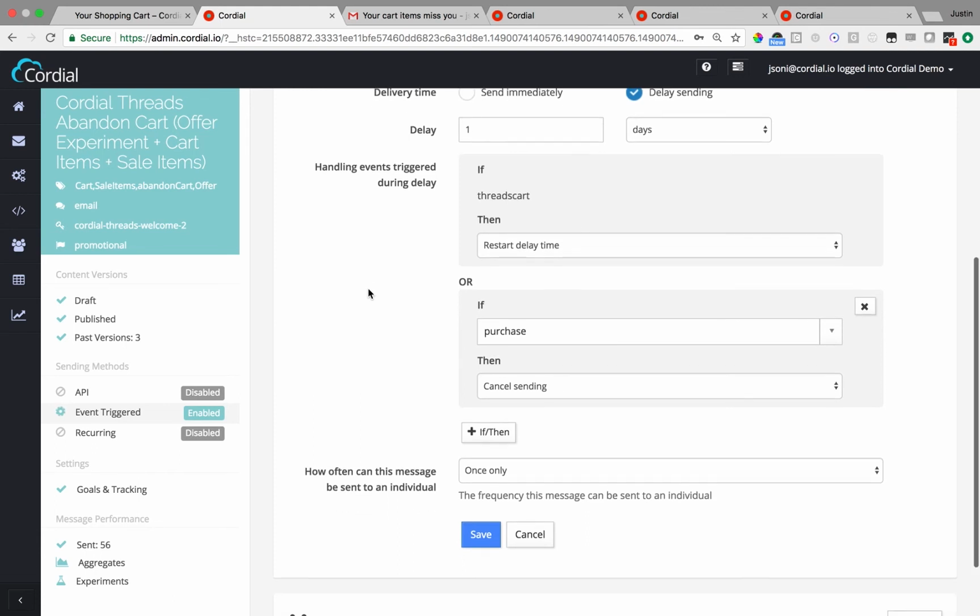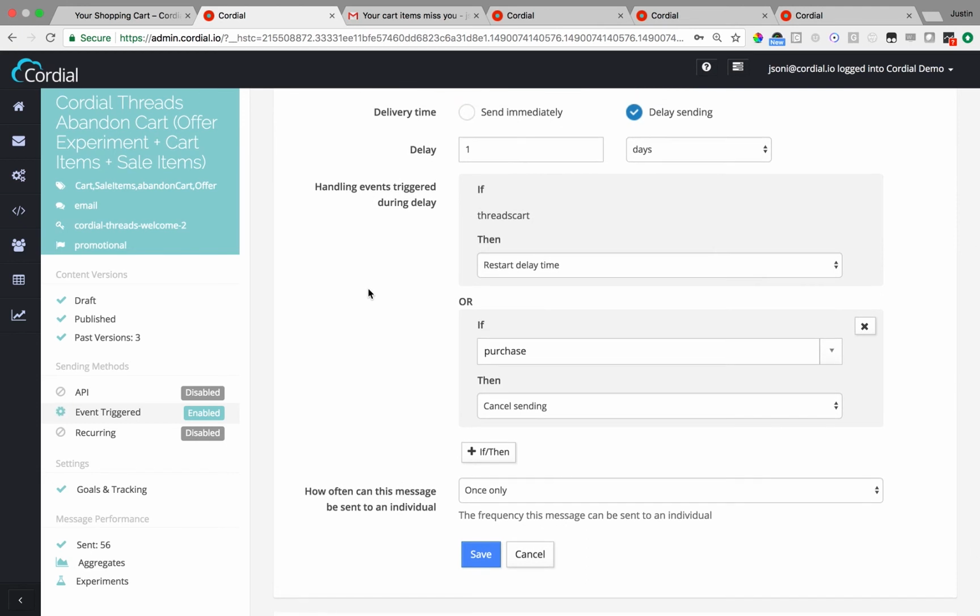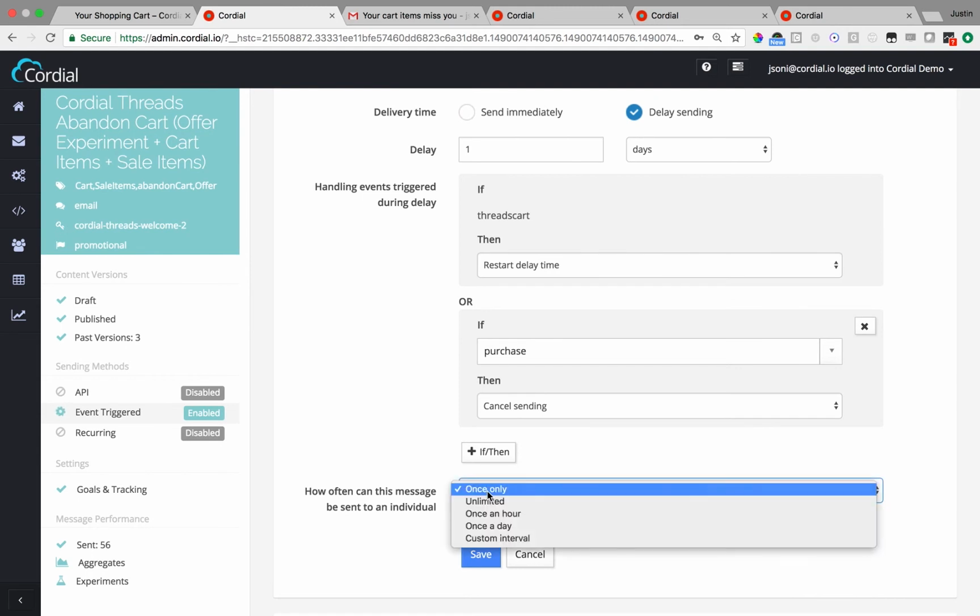Or if there's a purchase event that happens within that time frame, I can actually cancel the sending of that message as well. So this is a great way for the marketer to control all the criteria and rule sets for who should receive that message and when, and also control how often somebody should receive that message.